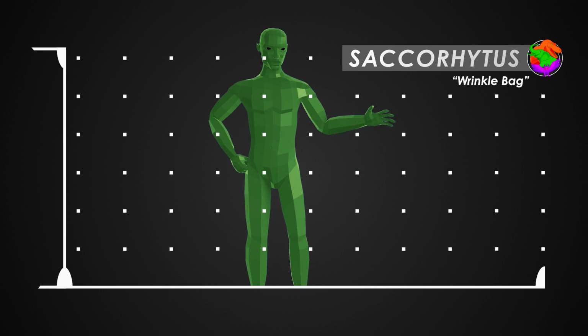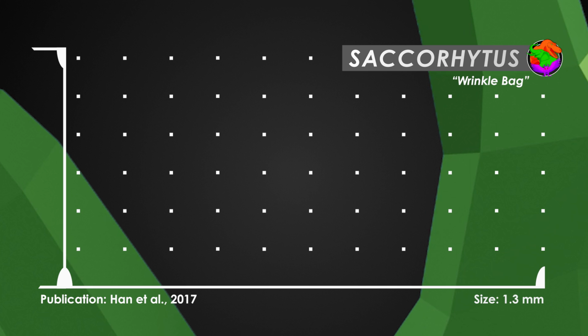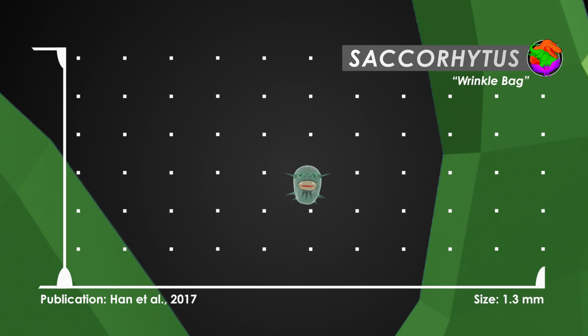Saccorhytus, Wrinkle Bag. Publication: Han et al., 2017. Size: 1.3 mm long. Saccorhytus is an extinct genus of animal possibly belonging to the superphylum Ecdysozoa. The organism lived approximately 540 million years ago, in the Fortunian stage of the Cambrian period, about 538.8 to 529 million years ago.